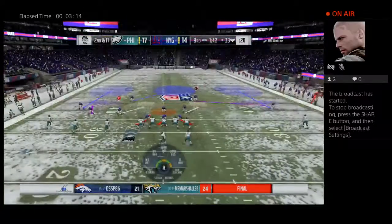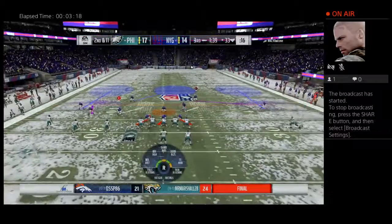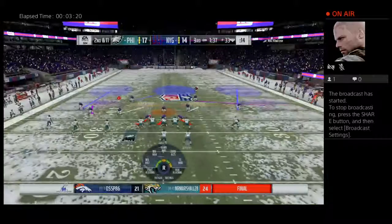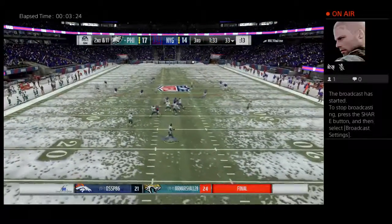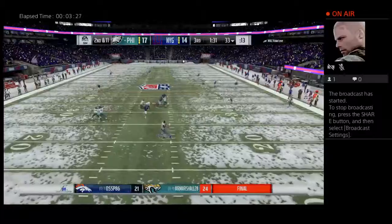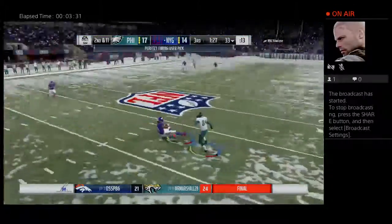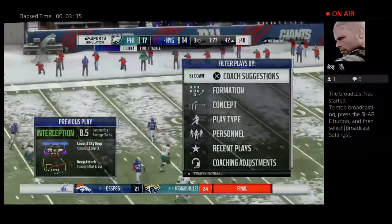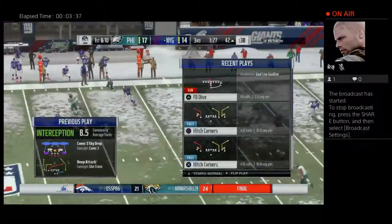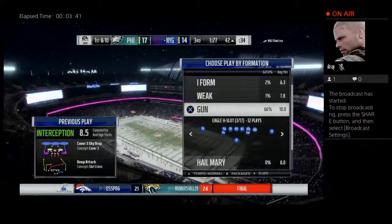Trey 15, Trey 15. That's it. Now Wentz. Flushed out right. Thrown across his body, and it's intercepted. Picked off right around the 43. And they will set up shop in enemy territory at the 42-yard line.